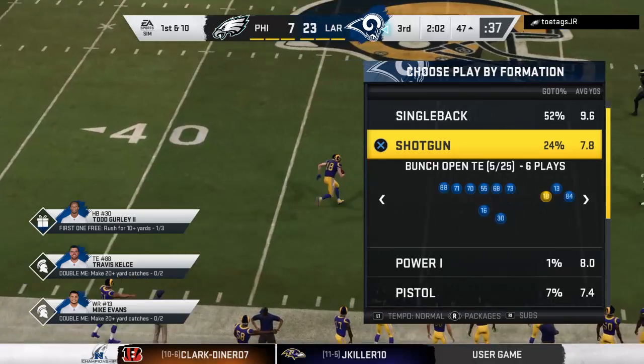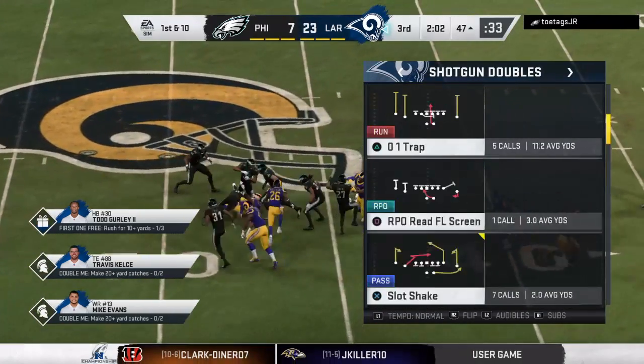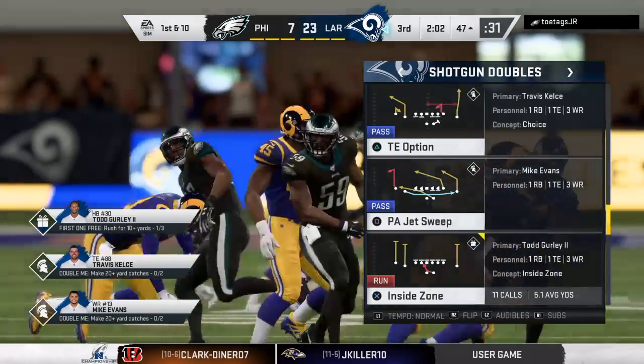12 yards on the return that time. And the Rams are going to start this drive in great field position as they take over.